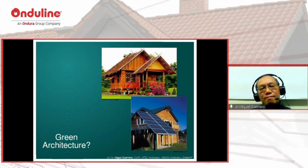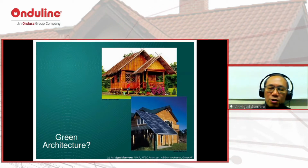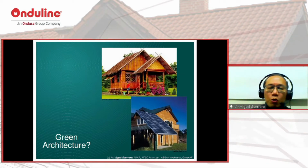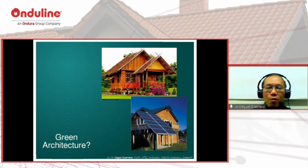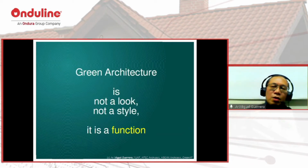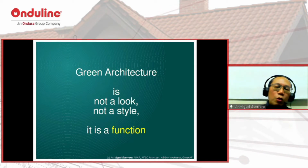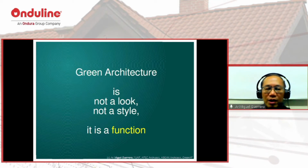Look at these 2 buildings. Are these 2 buildings green? You might say people will look at the solar panels of the house on the lower portion and will say, oh, that's a green building. What about the Bahay Kubo? I don't know. But both are actually green. They actually work within the place where they are built. That's why the first statement I'd like to make about green architecture is this. Green architecture is not a look, it is not a style, it is a function. So you can have a modern looking building, you can have an old looking building, as long as it functions as a green building, then it is green architecture. It is not a look, it's not a style.